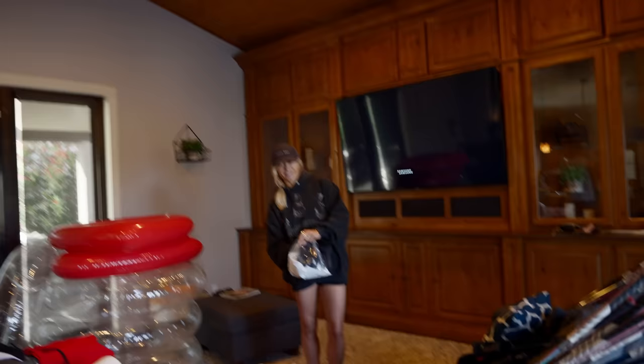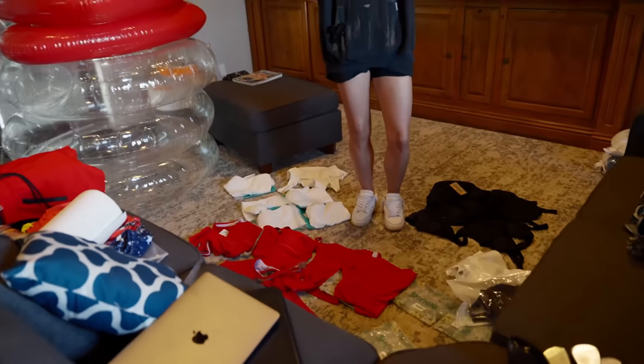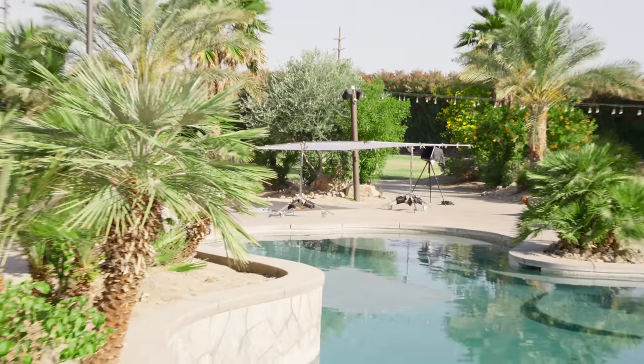Well, it's 7:22 and the sun is already well on its way. I can hear the team getting ready outside already, so let's go. Good morning. Getting the bathing suits ready. Got some coffee over here. Set up a whole diffuser for our first shot.